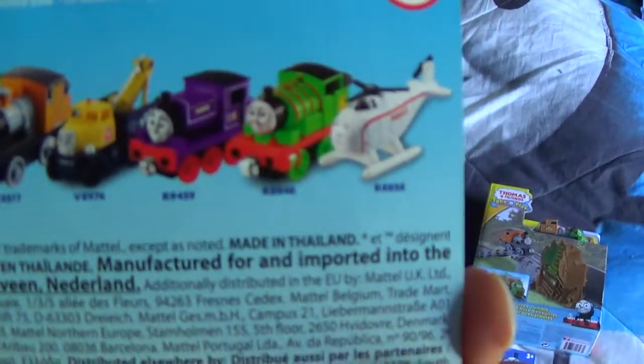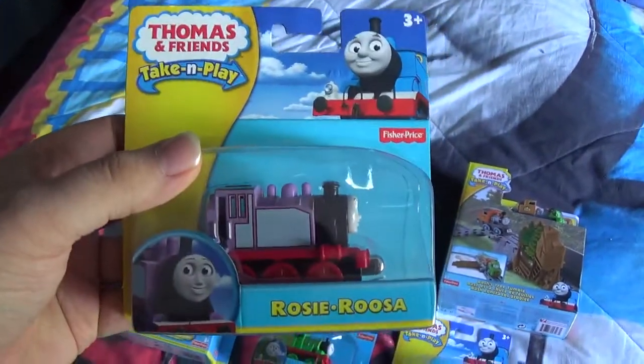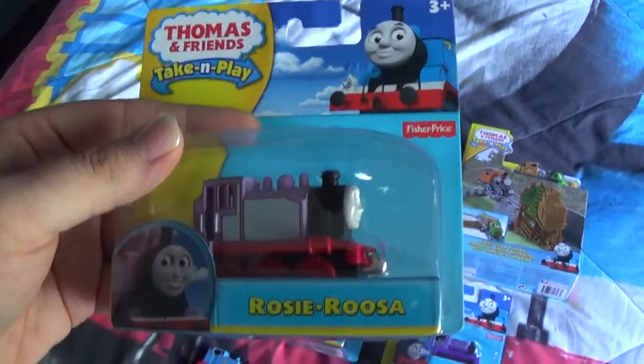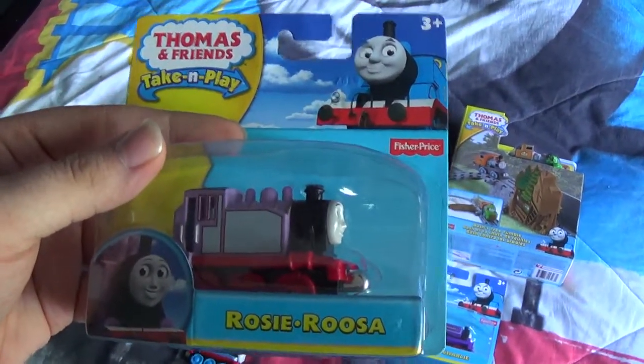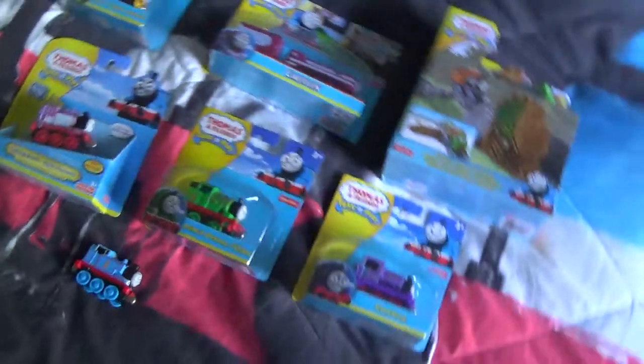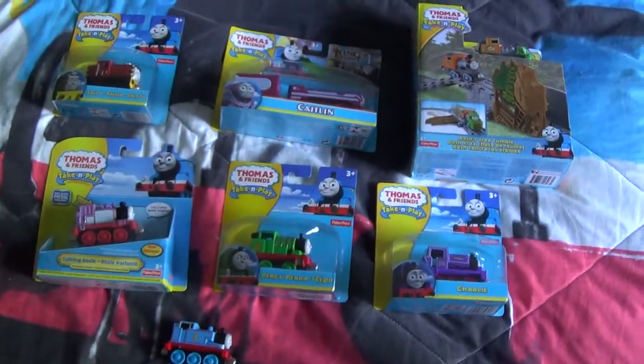Still looks pretty good. Back of the box, you see Diesel, Luke, Stafford, Thomas, Rosie herself. That's Bash. Butch, Charlie, Percy, and Harold. So I'll be keeping this item in the box. And if I ever find another double, I will take it out. Anyway, I hope you've enjoyed watching those little models. And now, on to these ones.